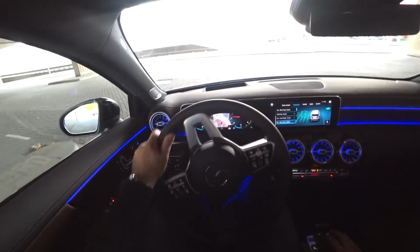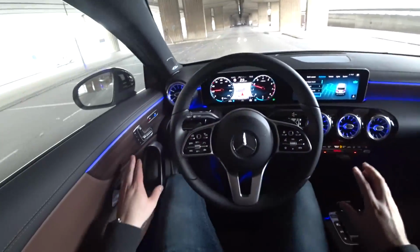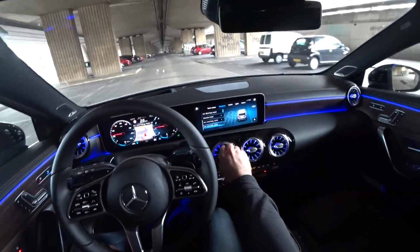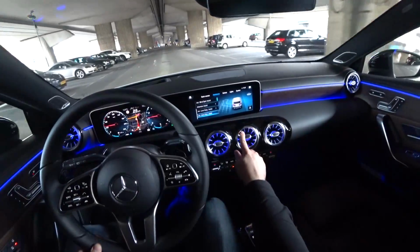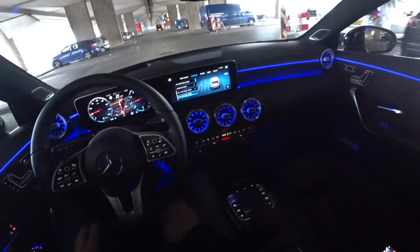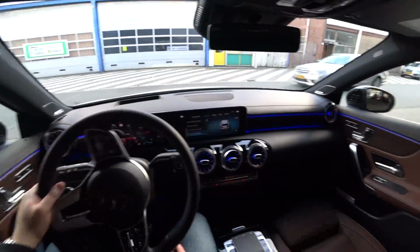But for now, you can see the ambient lighting. What a gorgeous interior. I mean, look at it. Look at the memory buttons. They're also lit up. Beautiful. The air vents, you turn them on by turning it. And the quality overall is really good. For a hatchback, this is beautiful. Even in the footwells you have the lighting. Now let's drive it on the highway.